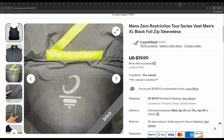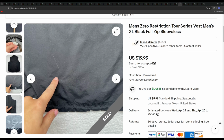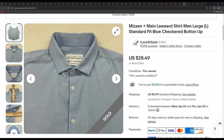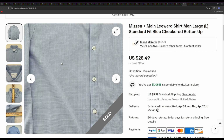So next, we've got another Zero Restriction Tour Series. As you see, we like to pick up the Tour Series stuff. Just a vest. Ended up selling in less than a week. Had flaws. Not a big deal. Golfers are going to destroy their clothing anyways, being out in the mud and golf courses and swinging metal rods around. So next, we've got a Mizzen again, size large, just a blue.